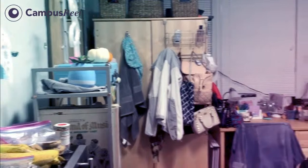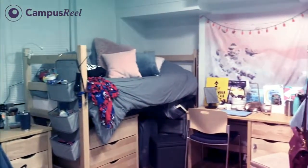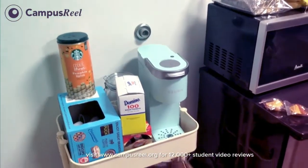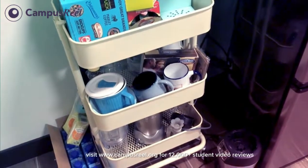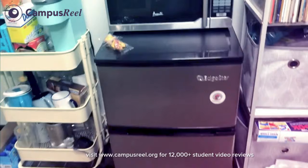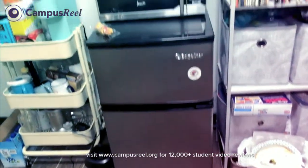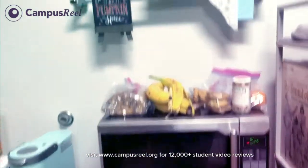So here's an overview of the room. It's pretty small. When you first walk in the door, we have a little coffee cart set up. It has all our mugs and stuff. And then we have our microwave and our mini fridge. You can rent them through the school. We decided it was more cost effective to just buy them, but that is an option.